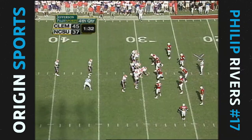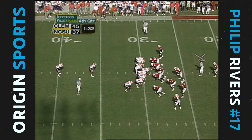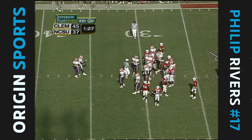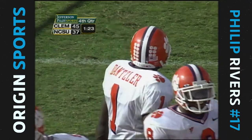Well, 18th penalty for Clemson. That ties the team record. First down, and Woody Dantzler will take a knee because NC State can stop this clock no longer. No more timeouts.